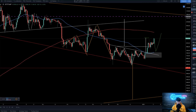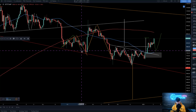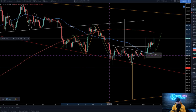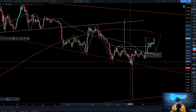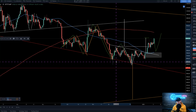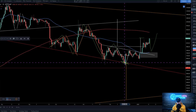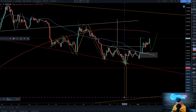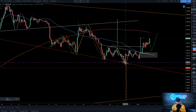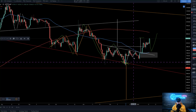The other thing is this, the busted head and shoulders, the larger head and shoulders. We had the left shoulder, the head. We had the right shoulder back down. We had this huge, you see this red neckline. And we talked about, well, we didn't break that neckline, right? So it wasn't a confirmed head and shoulders. That could have played out really bad going down into the 4,000s. We didn't break that. We bounced off of the neckline, came back up, right? And we started forming this inverse head and shoulders.